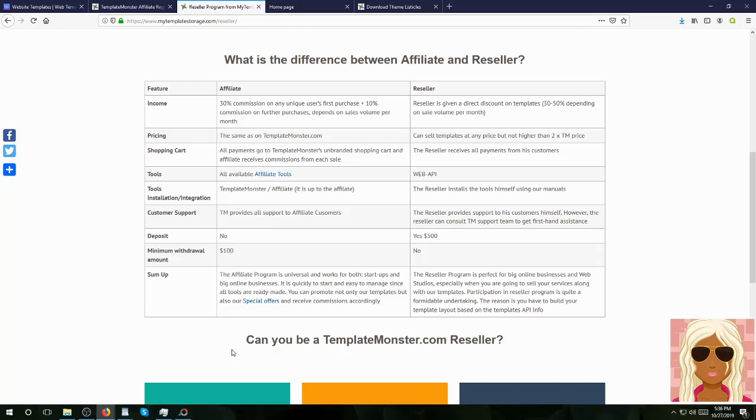So for the shopping cart, all payments go to Template Monster's unbranded shopping cart, and affiliates receive commissions from each sale. For resellers, the reseller receives all payments from his customers, period. They left nothing. They just said the reseller receives all payments, period, from the customers. The payments don't go to Template Monster. Basically, as an affiliate, it's only right that the payments go through them first, and then they give us our little cut, because that's the way it works anyway.